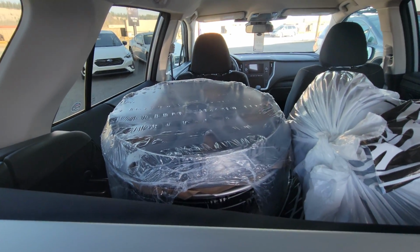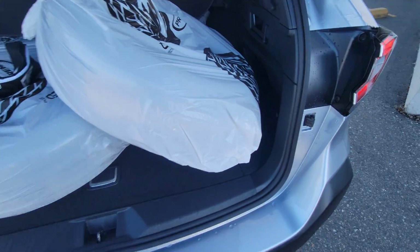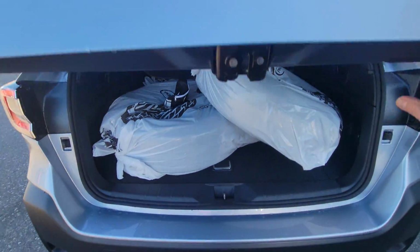Entry level comes with steels and hubcaps, so these are steel wheels. We do also have, it is kind of hard to see, a 12-volt power point in there, and we do have some nice hard mount physical tie downs. But it is nice to see that you can actually fit a decent amount of stuff in the Outback, especially with that second row folded flat.